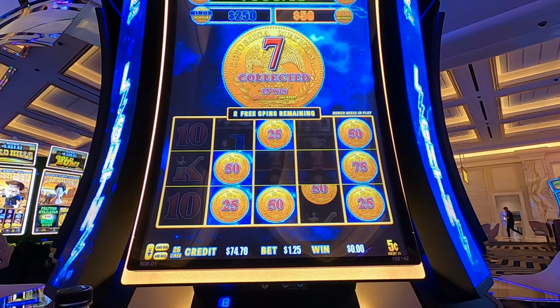Two to go. Come on, give him. No. Oh, last one. Last chance at holding spin. It's not going to happen. $78.75. Very good bonus. Made up for the last 3 spins bonus.